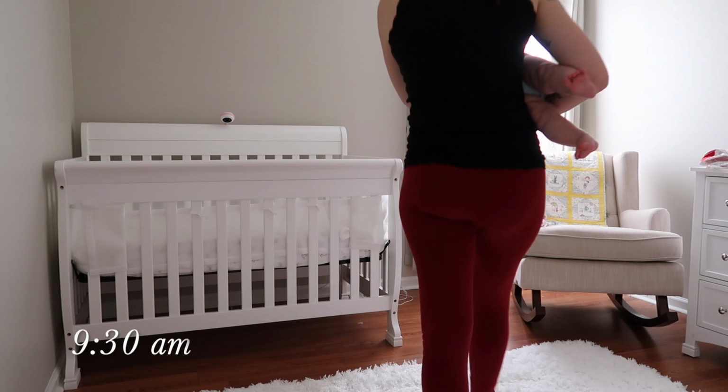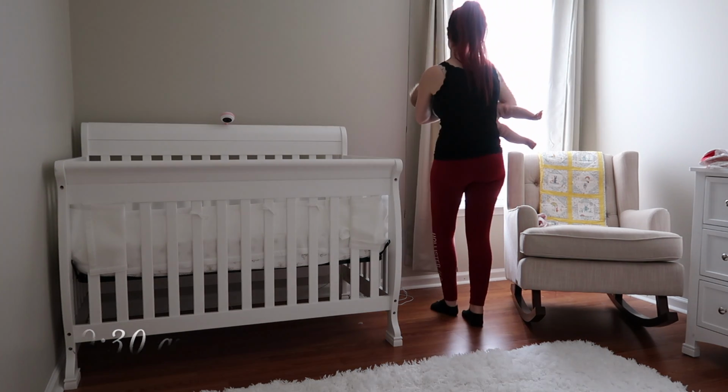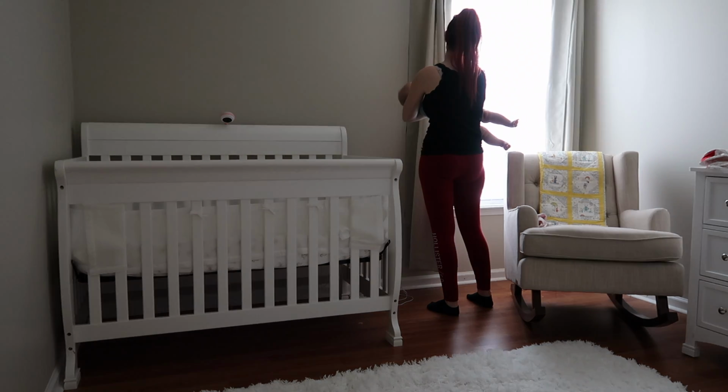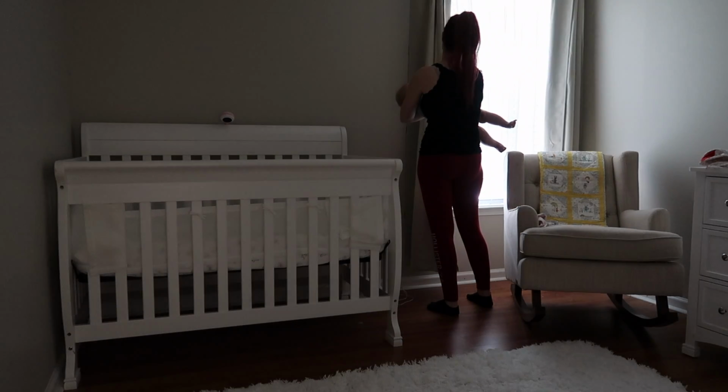And now it is time for Ava's first nap of the day. She has roughly 3 naps per day, and the first one is about 2.5 to 3 hours after she has woken up in the morning.